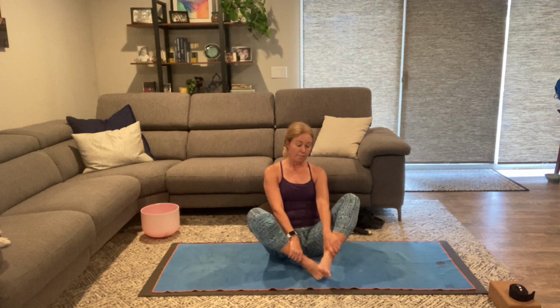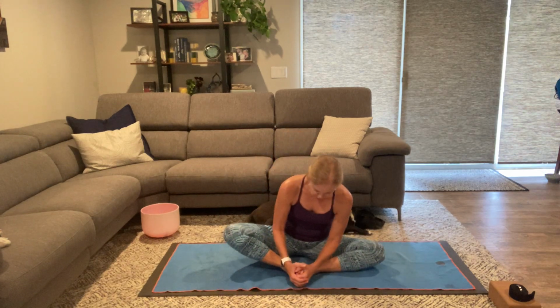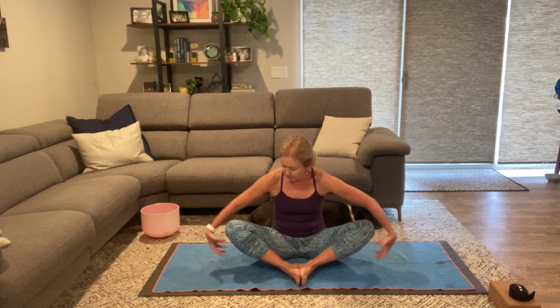Once again, you're getting a tall lifted spine. Feel free to sit on a pillow, a block, or a bolster, blanket. We're going to move to Baddha Konasana, cobbler's pose or bound ankle. The knees are out to the sides, and if the knees are up higher and you need some support, placing pillows underneath the outsides of the knees or the thighs can help make this pose more comfortable.